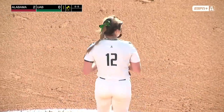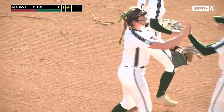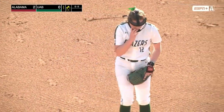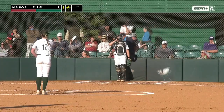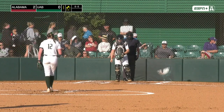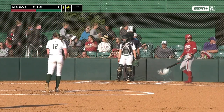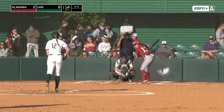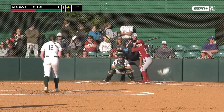So taking a further look at Caitlin Russell's numbers this year for UAB. This is her 5th appearance and 4th start in the year. 1-1 the record and a 2.88 ERA in 17 innings pitched coming into today. 20 hits allowed, 7 runs all earned with 9 walks and 10 strikeouts.